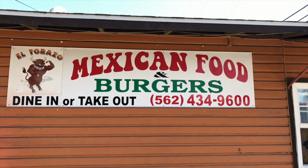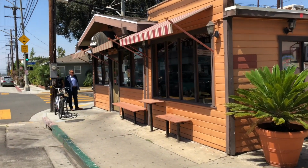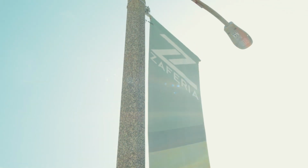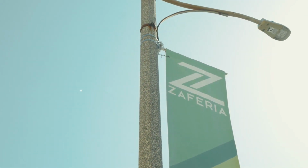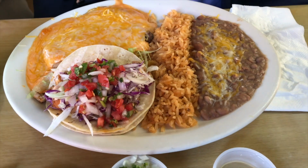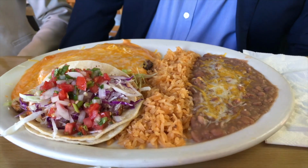We're here today at El Terrazzo, which is a Mexican restaurant on 10th Street near Temple, and it's in the Zaffaria district. It's a really interesting neighborhood. We're here looking at a couple of properties. We actually sold one up on Junipero. We're here to have a great lunch and see what they have to offer.